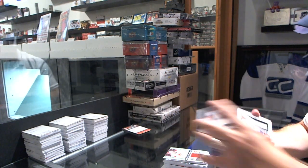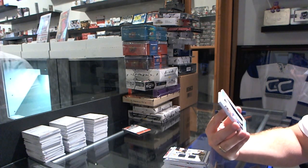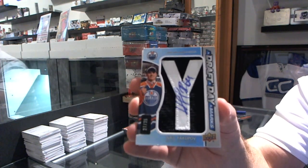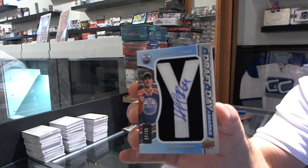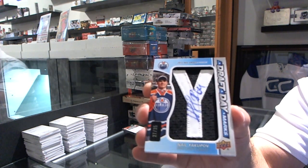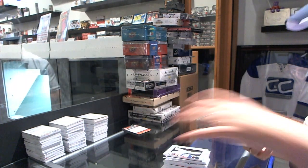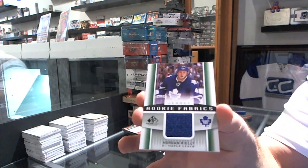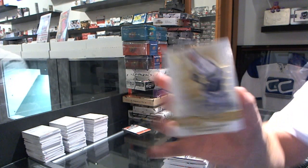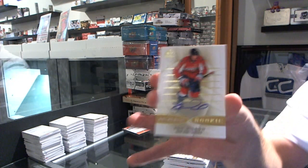Lucic, Marchand. For the Edmonton Oilers, number to 35, draft day marks, Nail Yakupov. Draft day marks autograph, Nail Yakupov. That's pretty. For the Toronto Maple Leafs, Morgan Rielly, rookie fabrics jersey, Morgan Rielly. And we've got two rookie autographs for the Vancouver Canucks, Nicholas Jensen. And for the Washington Capitals, Tom Wilson.